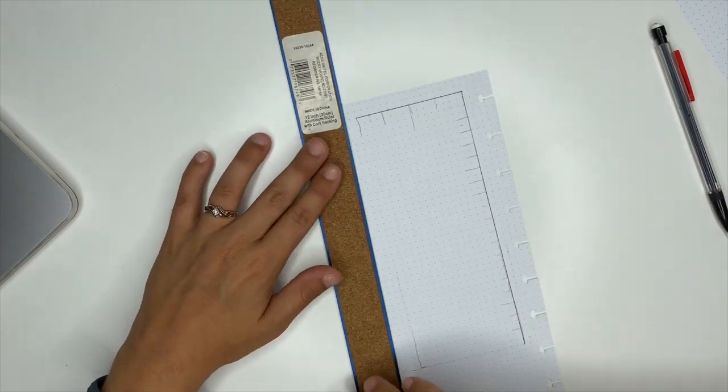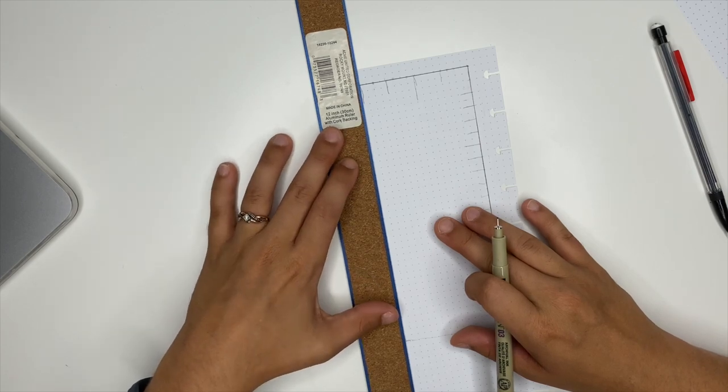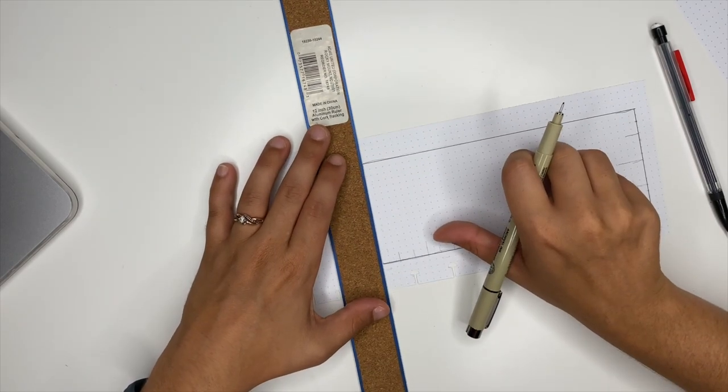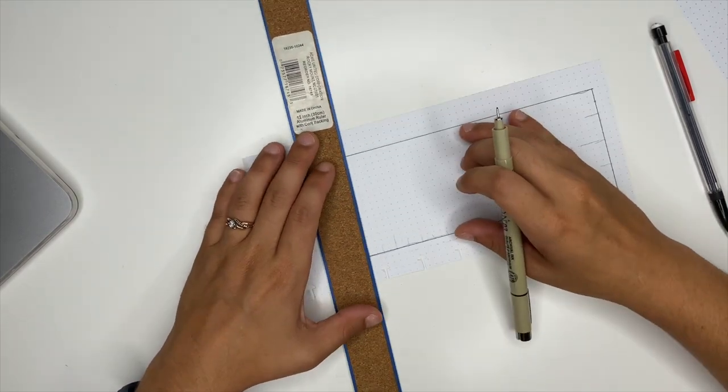So if you created a Morning Meltdown 100 tracker for the Happy Planner, please let me know. I totally want to give you credit because you deserve credit, because that was a phenomenal idea and I'm so glad you shared it. Thank you, thank you, thank you so much for the inspiration. I can't believe I didn't think of this sooner.